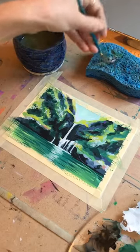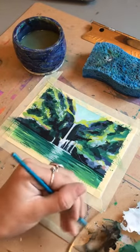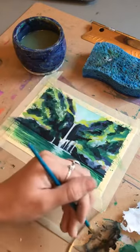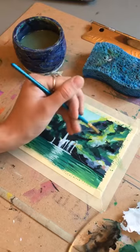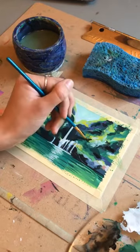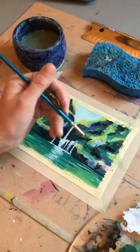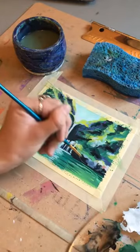And one of my favorite things about gouache is you don't need a lot. Paper, your paints, palette, brush, water. Not much. So sometimes I'll just kind of, it's a good travel medium. Watercolor, I would argue, is better, but watercolor and I don't always get along.